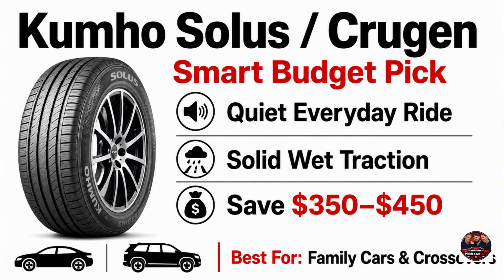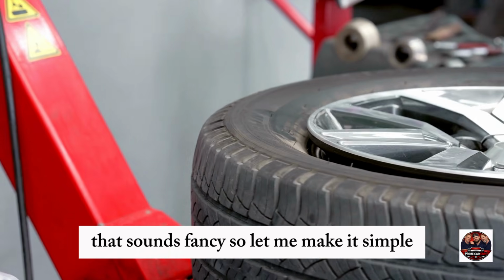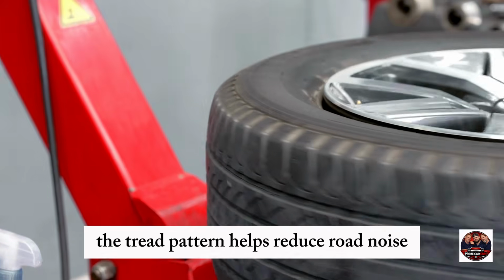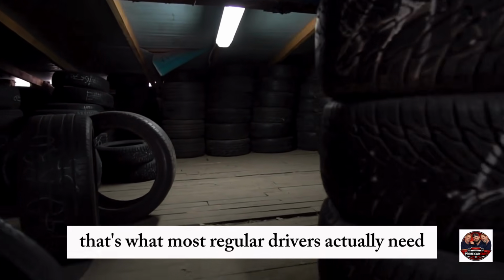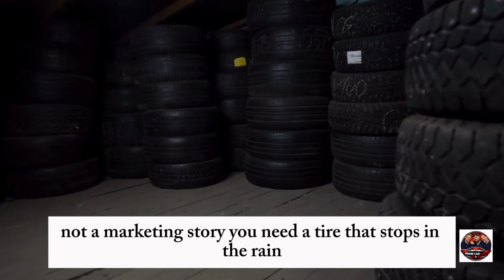The technical secret is the silica compound and tread pitch design. That sounds fancy, so let me make it simple. The rubber compound helps with wet traction, the tread pattern helps reduce road noise, and the structure gives you predictable handling without making the tire feel sloppy. That's what most regular drivers actually need, not racetrack performance, not a marketing story.